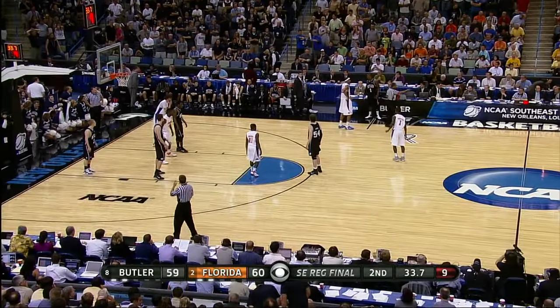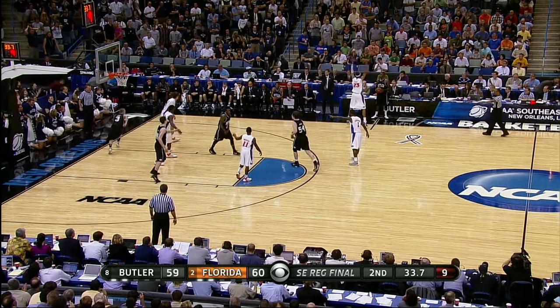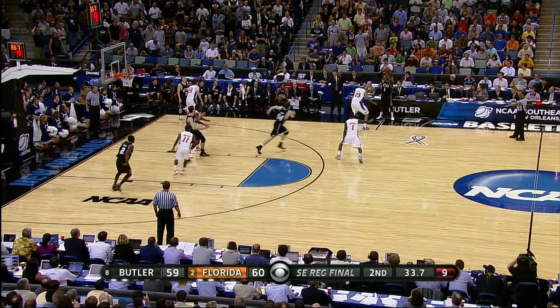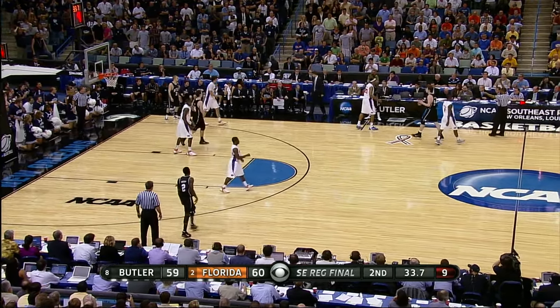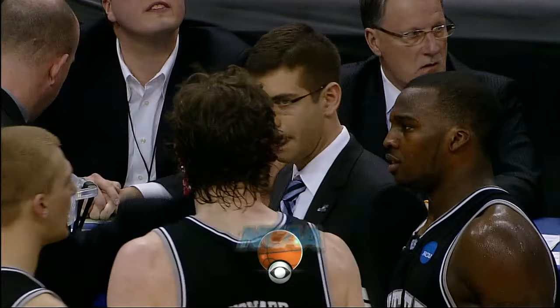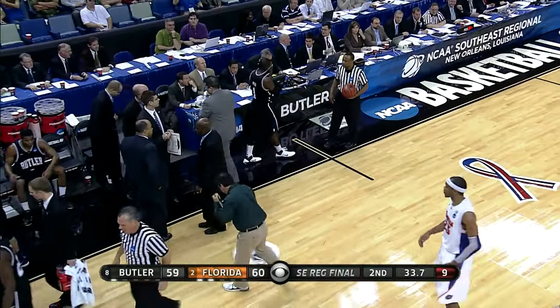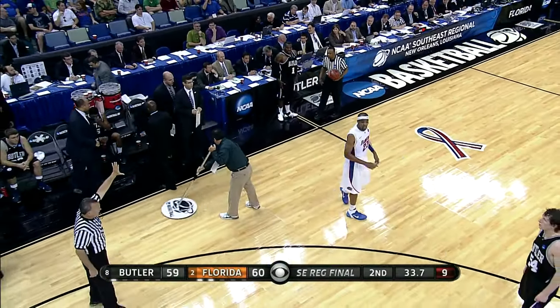All right, Mack will inbound the ball with Howard, Smith, Hahn on the floor as well, and Van Zandt. Tyus guards the ball, 9 to shoot, and a timeout. 33.7 to play. Huge possession coming up for Butler. Florida with 2. Neither team with the foul to give.